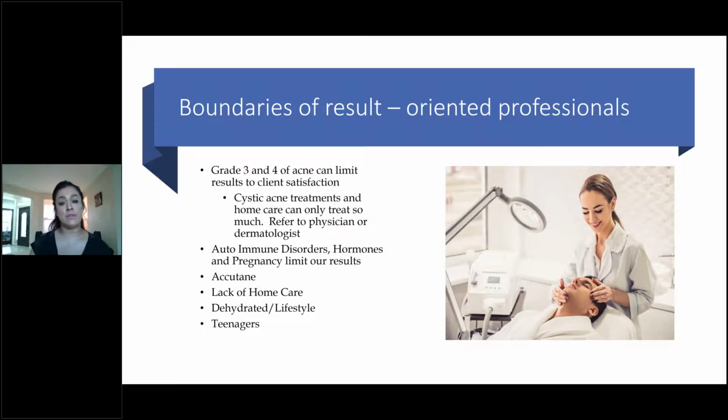You know, we also have those boundaries of people who have autoimmune disorders. There are so many autoimmune disorders out there, and it's unfortunate, but we can only do so much with the skin, even if they have acne, or even if that disorder is the leading cause of why they're having breakouts. It's important to understand each immune disorder as it is.